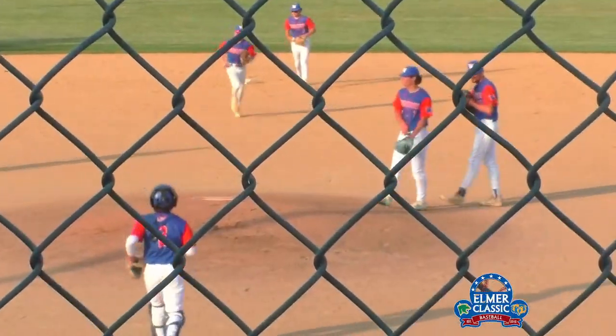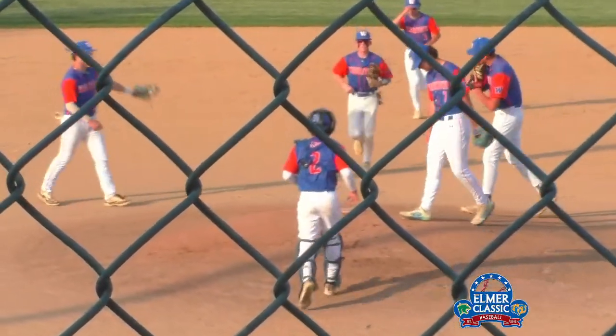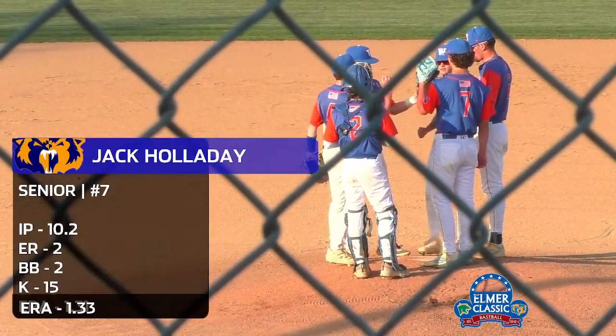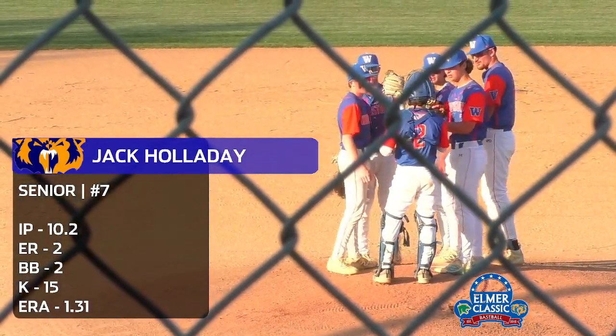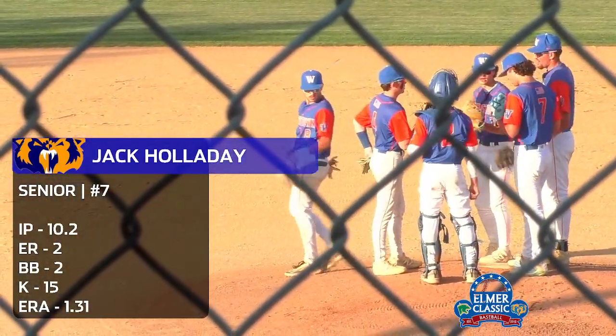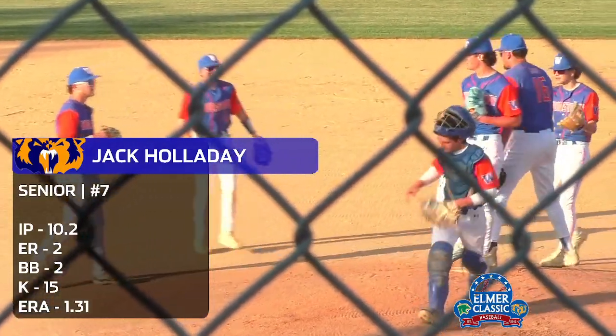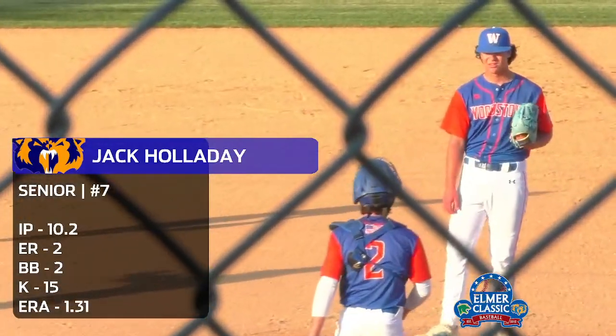Jack Holliday is the pitcher here in the Elmer Classic for Woodstown. Let's take a look at his stats today. As for the right-hander, again this season, he's been very good. 1.31 ERA and 10 2/3, 15 Ks, and just 2 earned runs allowed, as both of these pitchers are coming in with very low ERAs.